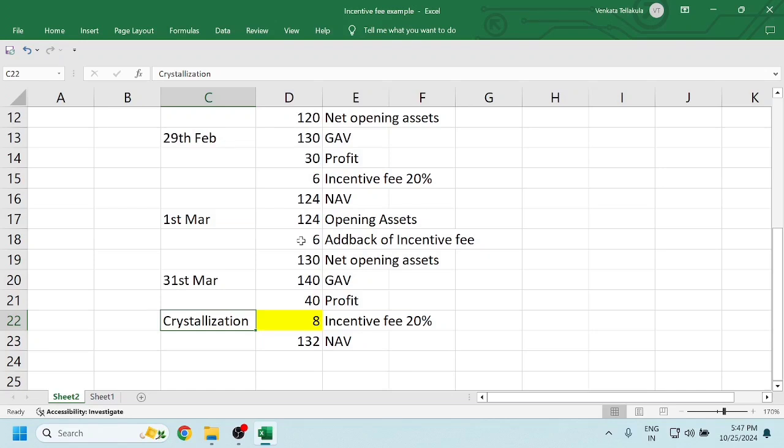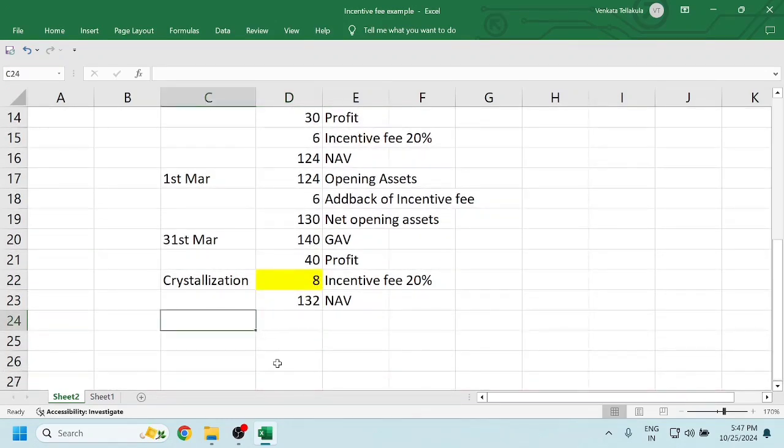But water doesn't have. So that's the reason this term is used, crystallization, because whatever incentive fees you have calculated now will not get added back. It is finalized and it will be paid to the fund manager. So that's the reason it is called crystallization. Because now next month on 1st April, this will not get added back. So this opening assets will become 132 and there is no add back of the incentive fees.